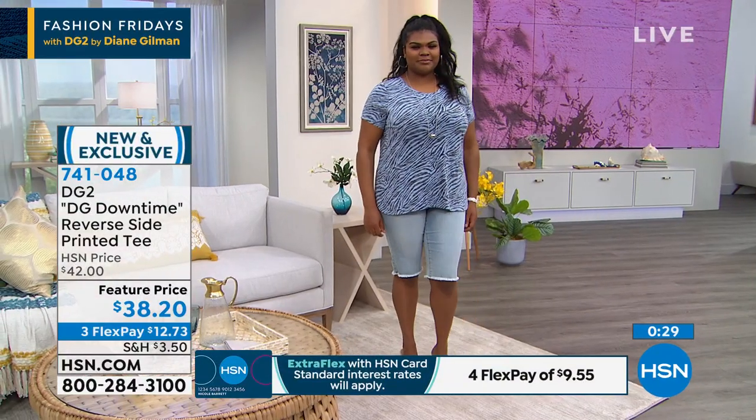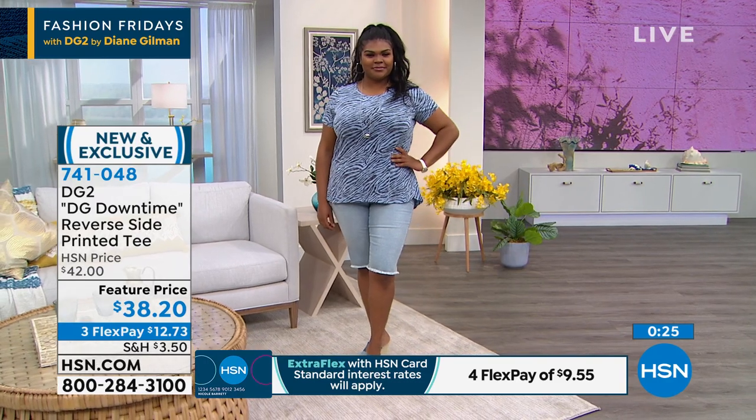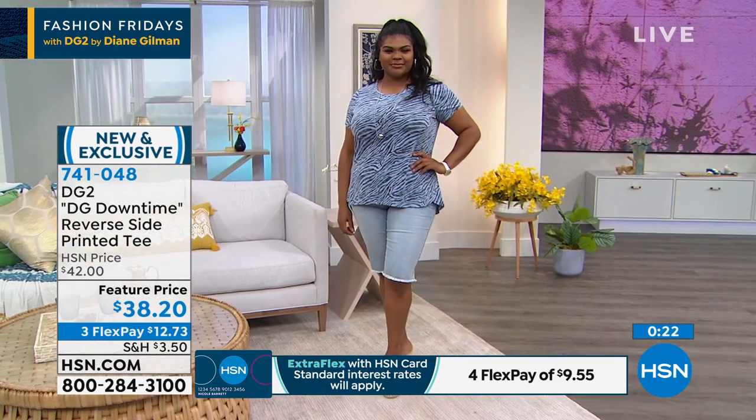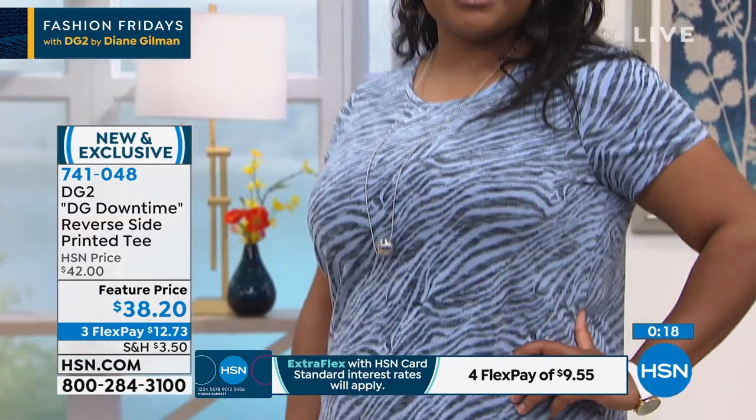A little printing, muted. But, well, you know what I like about the print? It's muted. Sometimes I think a lot of us are thinking, oh, I'm not going to wear a big loud print. It's not really my thing. These are all almost dusty, very dusty, very muted.